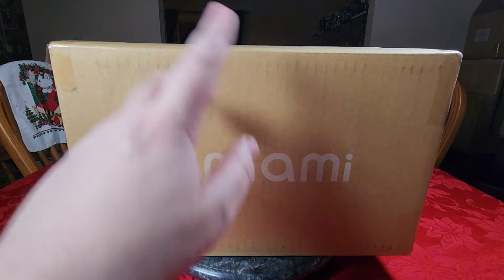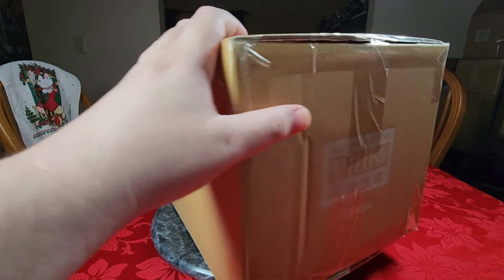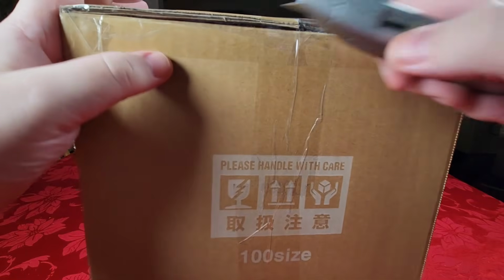It's the year of the dragon, and the dragon finally got here just in time to still be part of the year of the dragon. Wow, this box is very wibbly wobbly.